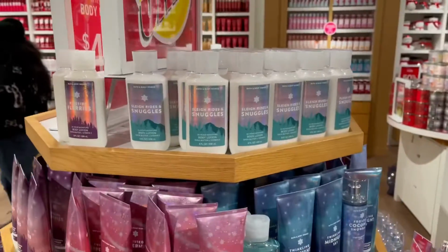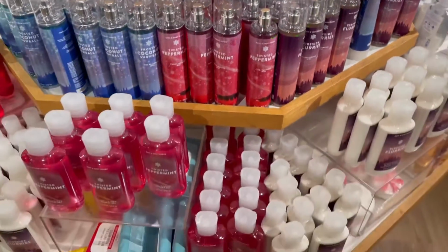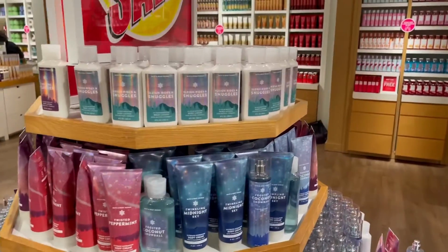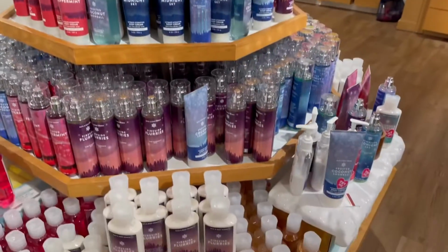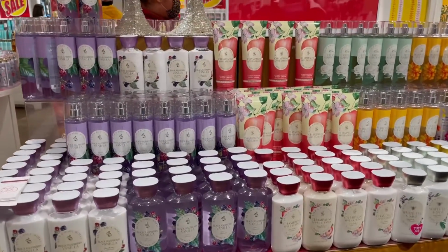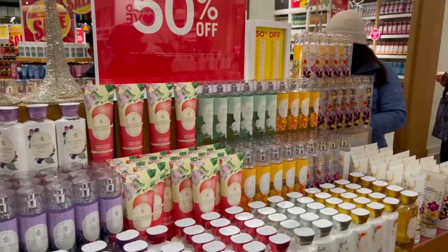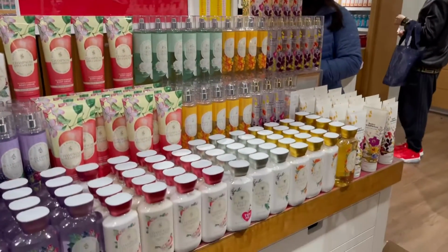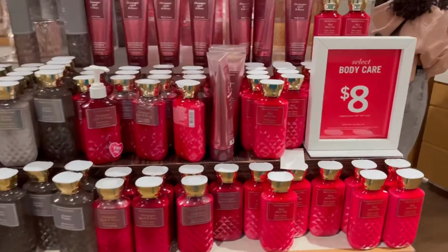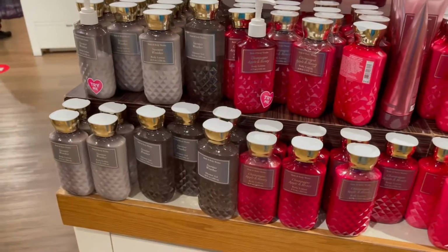And then as I move on, you guys are going to see that they had a table that was 50% off that had like the marigold and cane sugar, I believe, on it. It had the blackberry and something, I don't know what it's called, but the purple one. But they had that on this table for 50% off. I don't believe that was a good deal, so I was not shopping over here at all. Then we have that $8 table with the faceted collection. Completely wasn't shopping here because $8 is just way too much money.